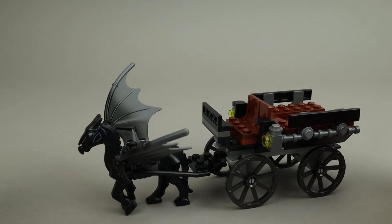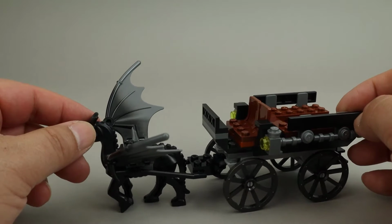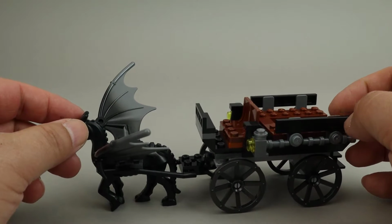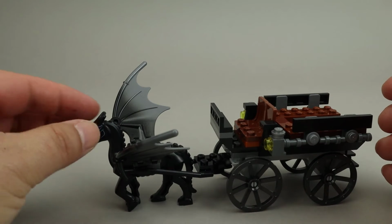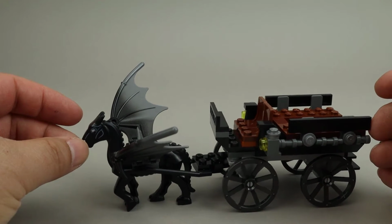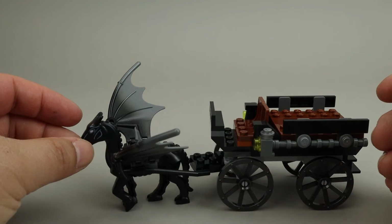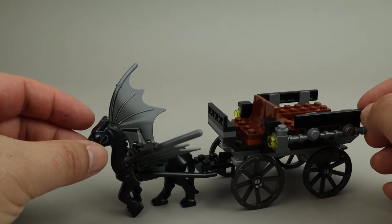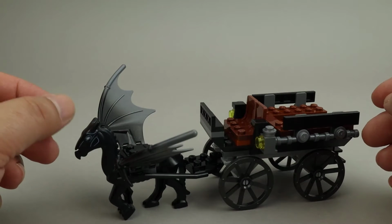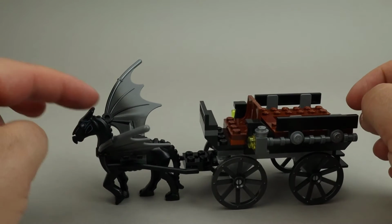This is modeled after the carriage that is used to move the students from the docks into the castle. Of course, the first years go across in boats, but I think when this carriage was actually shown was, I believe, in the 6th movie, The Half-Blood Prince, because it was after Harry had seen Sirius die, which I believe was in the Order of the Phoenix. So as you can see, this carriage has a Thestral.